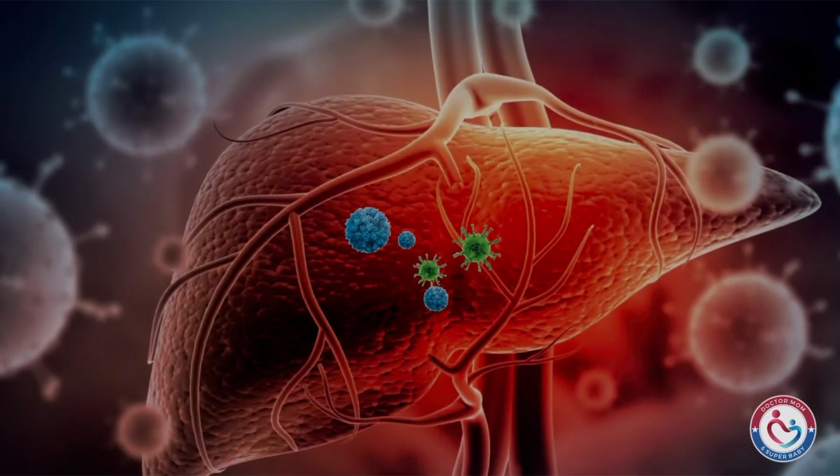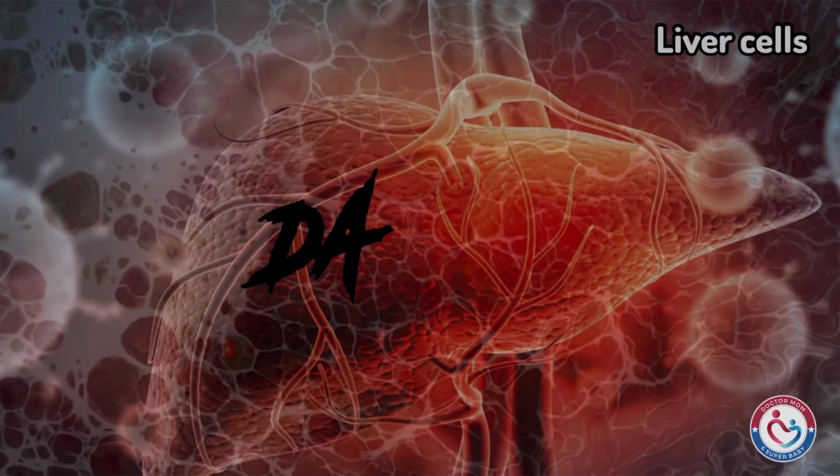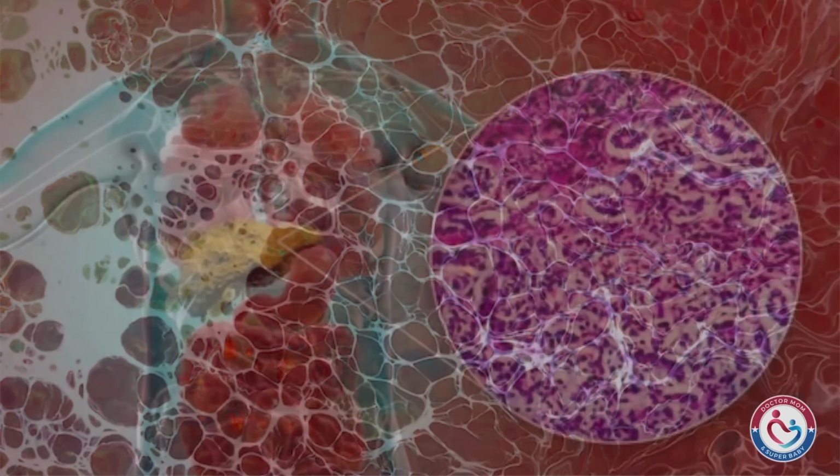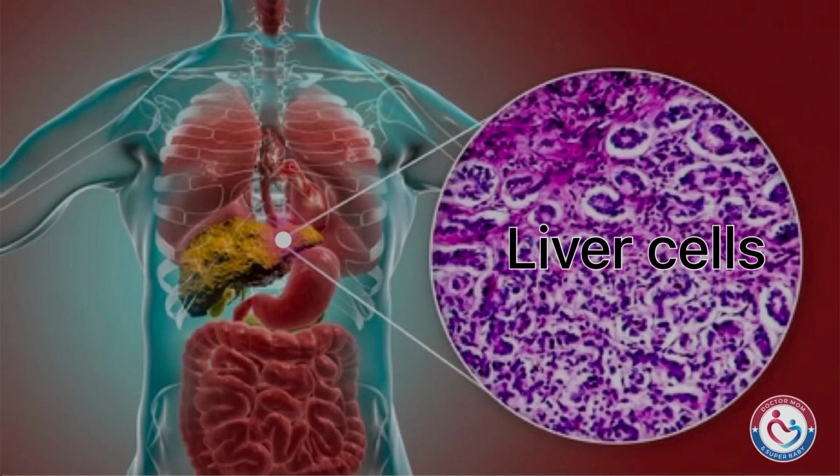When a healthy liver is infected with these viruses, it will damage the liver cells and lead to permanent liver damage.